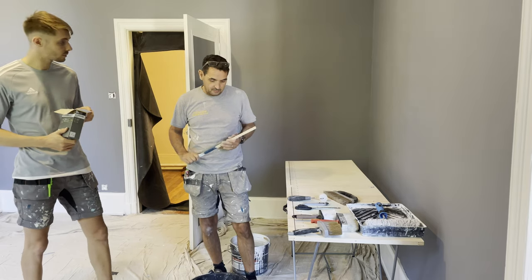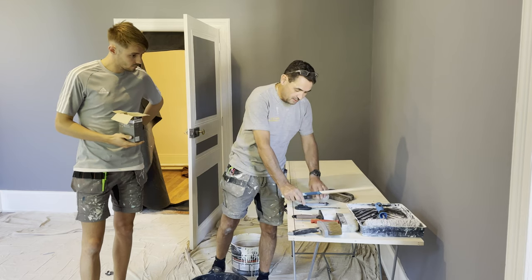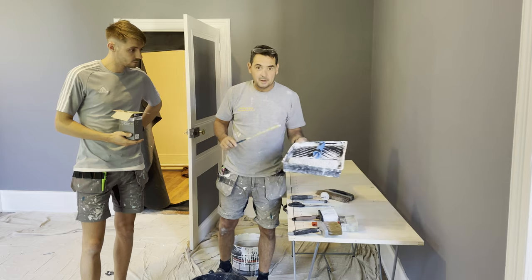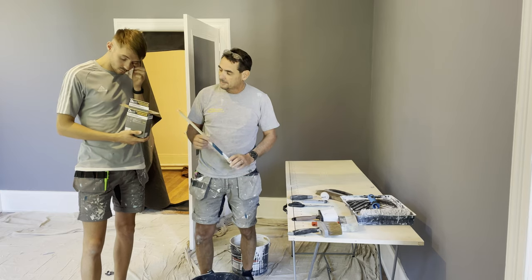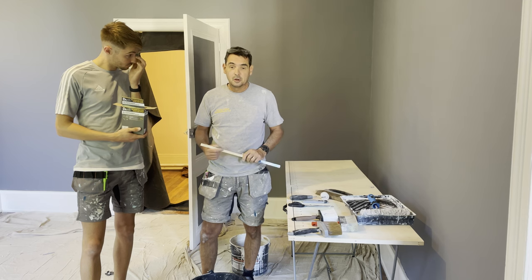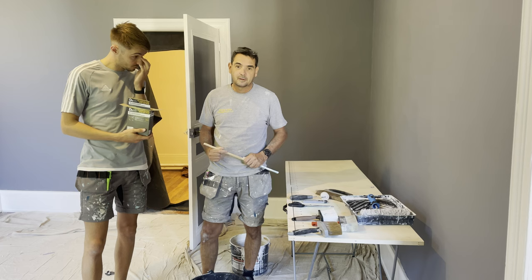So we've got all this stuff that I think we're going to need here. I've got my wallpapering tools here, my brush, my roller, my scissors and my cutters. We've got a roller and a tray because the wallpaper adhesive that we're going to be using, which is the French Brico stuff, is put onto the wall rather than onto the paper. So that's a new system for me, but that's how it says to do it on the box, so we're going to follow that system.